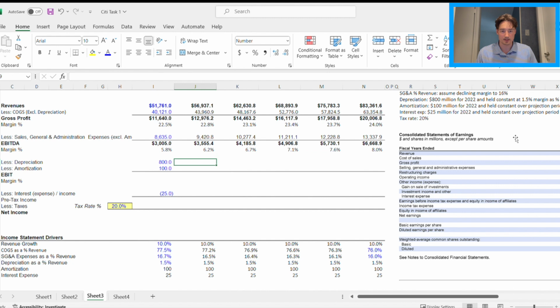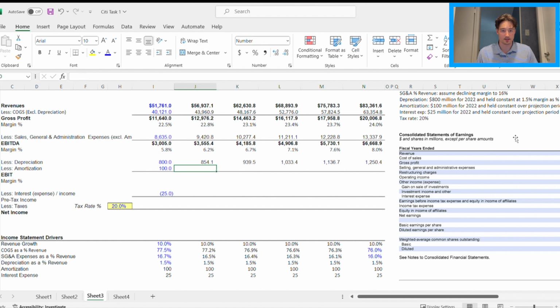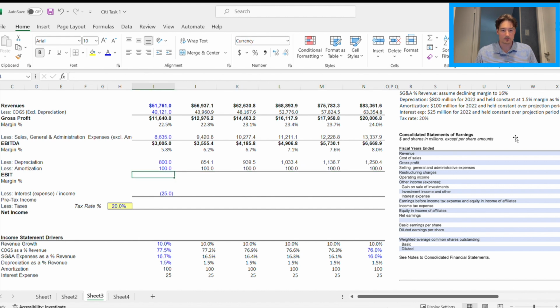All right, these now. So these actually, so this one will be 1.5% times this. Okay, 100 is going to be, we're just going to link them all. You could just enter in 100, but if we wanted to change that quickly and have it roll through, this way is better, because then we can just change it once down there. Gotcha.